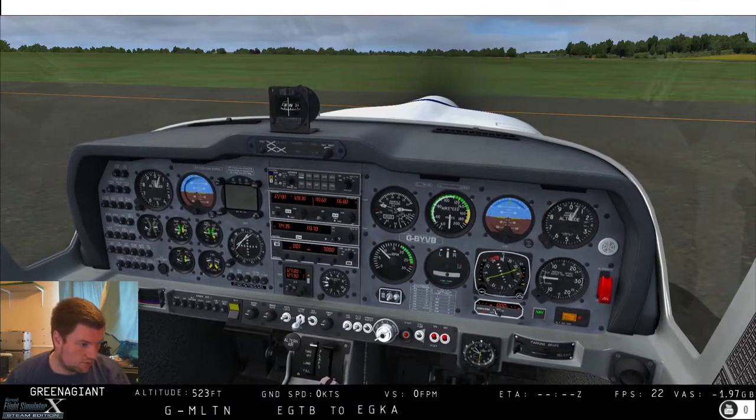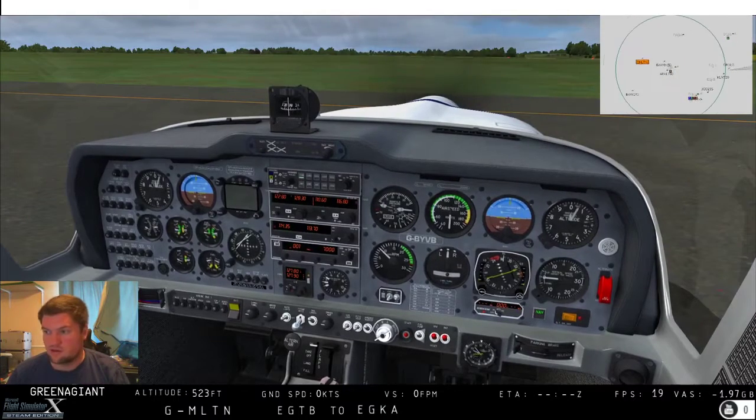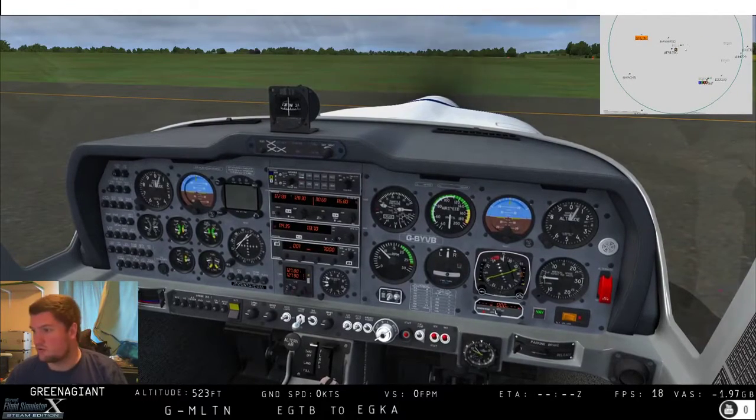Okay, right, wait a minute. What I can do is, because we are actually properly online, I can give you this little map in the corner. Is that going to be good enough? So you can see we do have some air traffic on at Gatwick, tower, ground, delivery, and at Heathrow we've got Heathrow Director on. As I say, we're going to be staying well out of their airspace.